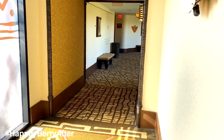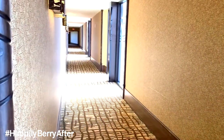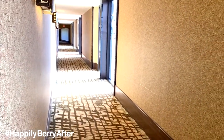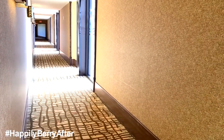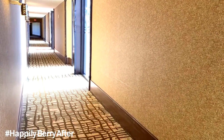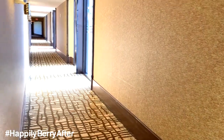Guys, so we are here at our first resort stay. We are currently at the Animal Kingdom Lodge, and we are staying at the Kidani Village. The particular room that we have is a two-bedroom villa with a Savannah view. So let's look inside.